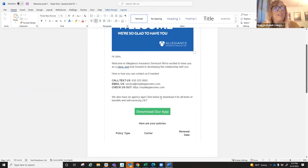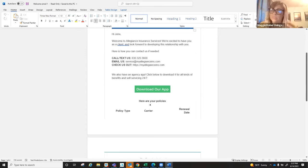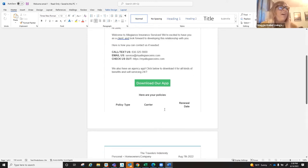We also use Glovebox, so we have our own agency app, which I don't want to talk about today. We won't get into that, but this is a great add-in for us where they can literally click right here and actively download the agency app through Glovebox, where they can manage their policies. And we also sell the 24/7 self-service option, since obviously we're only open during business hours, but it's just an additional great add-in to the agency value.